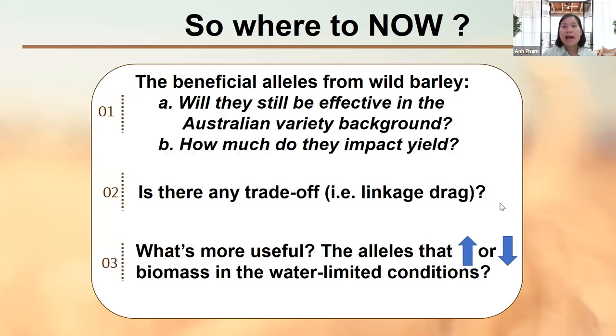So we have found many interesting results from this HEP25 in the Australian environment. That leads us to other questions. What if we bring this wild allele and put it in the Australian variety background, will they hold and show their effect? And if so, how much do they impact yield? Is there any trade-off, such as linkage drag with this beneficial wild allele? And what is more useful, the alleles that increase or reduce biomass in water-limited conditions?